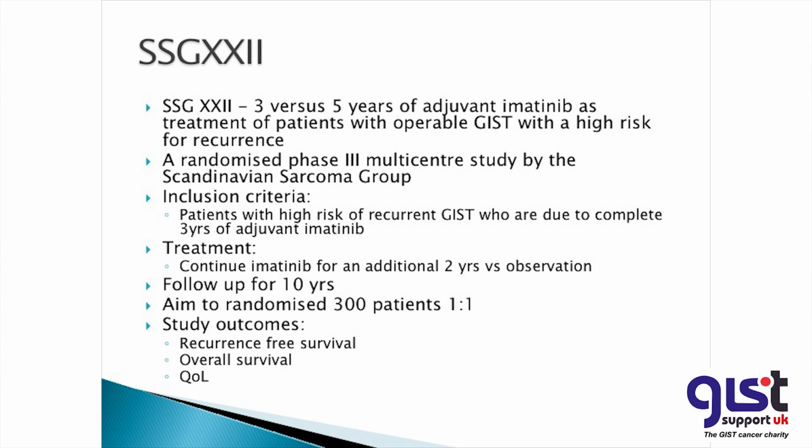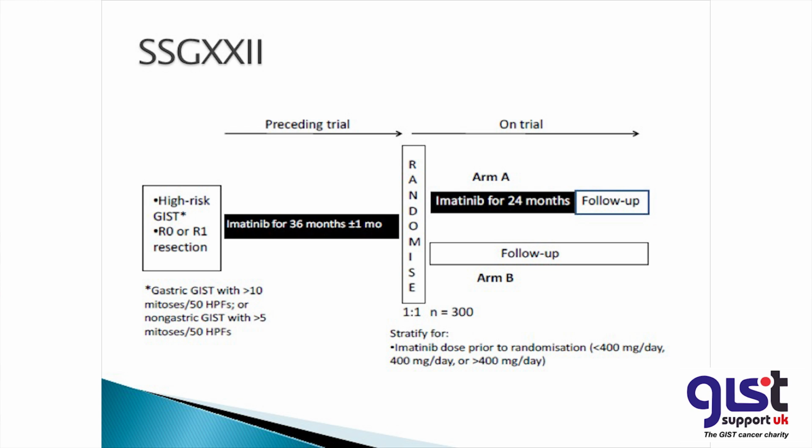Basically what it means is that all of the patients who go onto this study will have the standard 3 years of imatinib. If they've got a high risk of the GIST recurring, they will have 3 years. And normally at the end of 3 years, we say, well, you've finished that treatment, and now we will stop that treatment and we will follow you up and we'll do regular scans. And this study is saying, well, should we carry on to 5 years? And so half of patients on this study will receive an additional 2 years of imatinib, and the other half won't. They will carry on being followed up. Actually, they will be followed up for up to 10 years for us to then see, is there a difference between the group of patients who receive 5 years against those who receive it for 3 years?